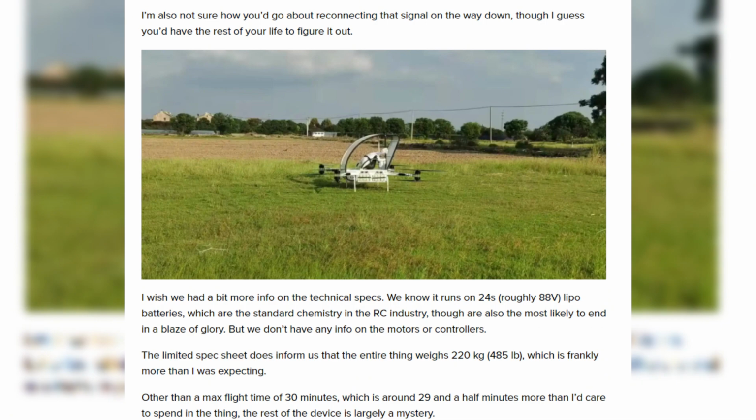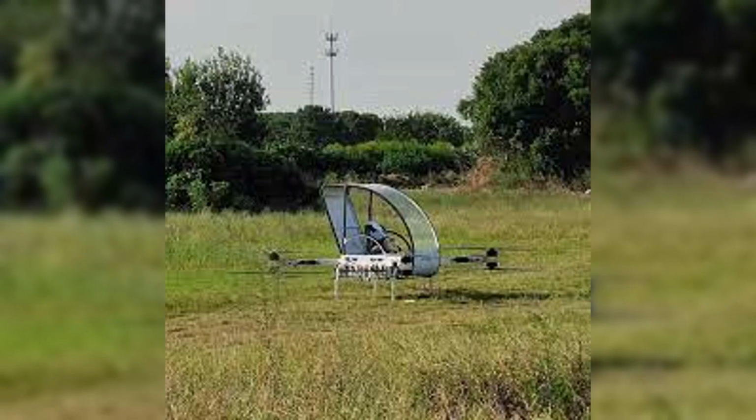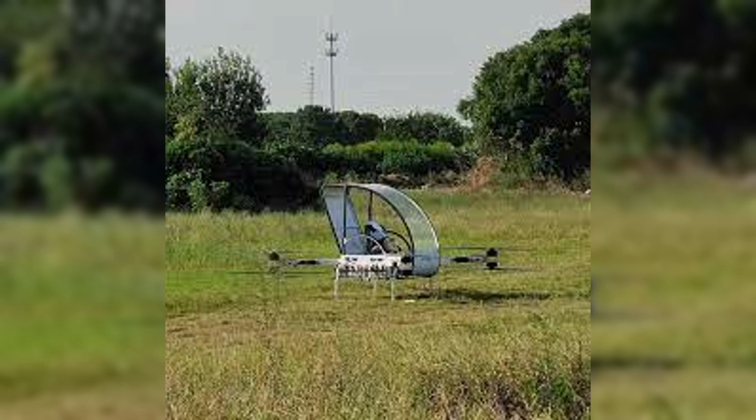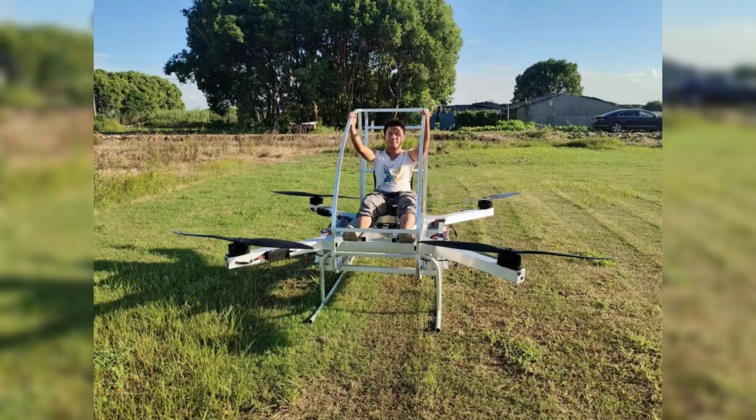The limited spec sheet does inform us that the entire thing weighs 220 kilograms, 485 pounds, which is frankly more than I was expecting. Other than a max flight time of 30 minutes, which is around 29.5 minutes more than I'd care to spend in the thing, the rest of the device is largely a mystery.